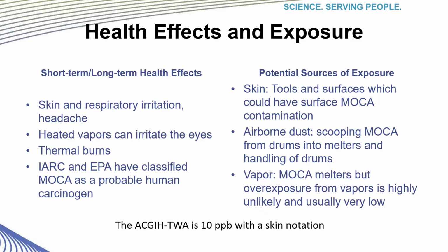Some of the potential sources of exposure for MOCA relative to the skin are contamination from tools and surfaces, which could have MOCA present. Airborne dust. This would be where you would be scooping MOCA from drums into melters and just the overall handling of drums. Vapor. MOCA melters can give off some vapors, but overexposure from vapors is highly unlikely and usually very, very low. The ACGIH TWA is 10 parts per million for MOCA with a skin notation.